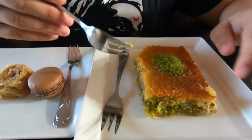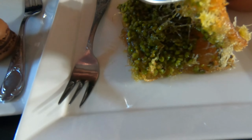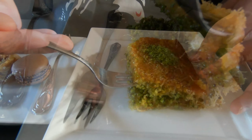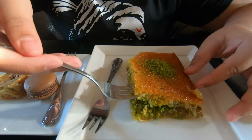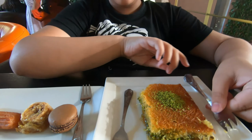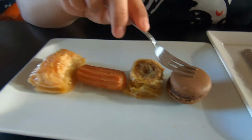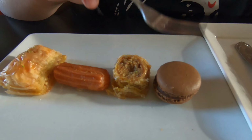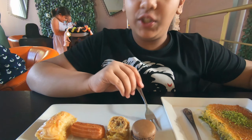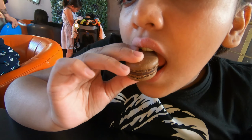So let's look inside this dish. Whoa, there are two layers. Inside it's pistachio, so it's really interesting to look at this. Okay, so let's see about the other dishes. So macarons. I love macarons. Yes, I do. So I'm gonna try the macaron. This is a chocolate macaron.